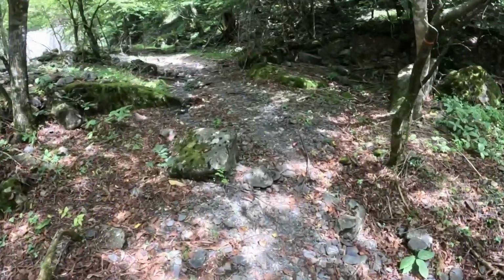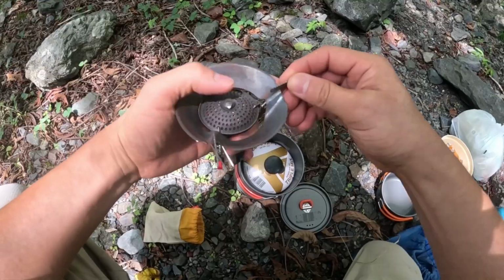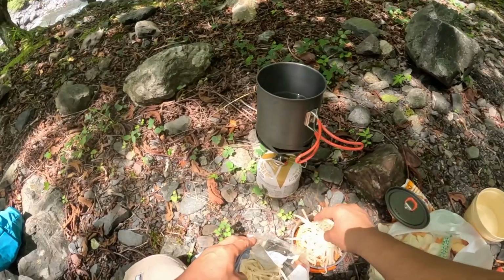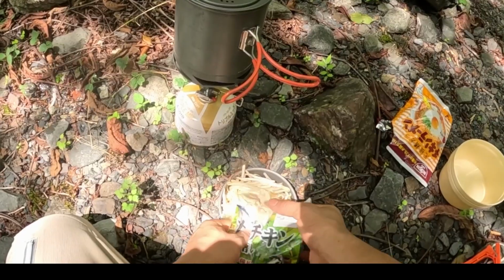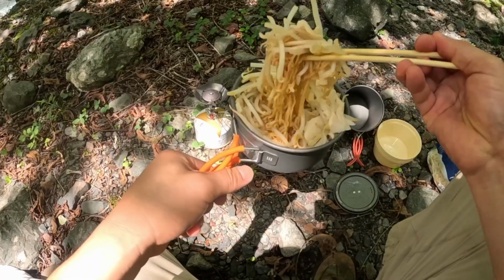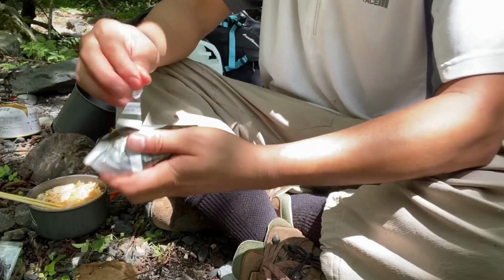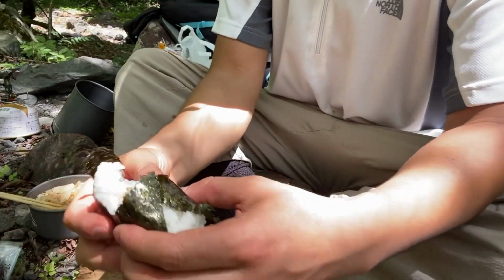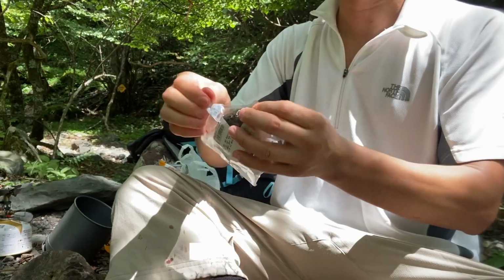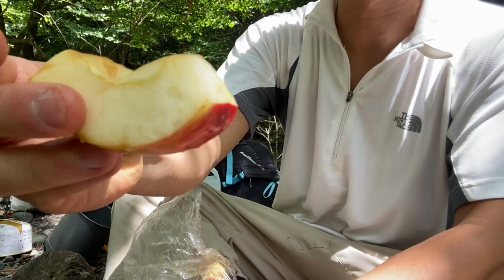Then it was around 12 o'clock, so we found a nice flat spot and we made some lunch. The lunch for today was Japanese instant noodles, very common food, and I added some vegetables and some meat. After cooking for a couple minutes, this was ready. And of course that's not enough, so I had a side of 2 onigiri from the convenience store. And some cut up apple for dessert.